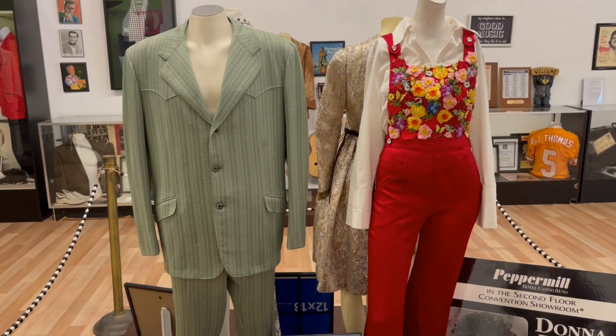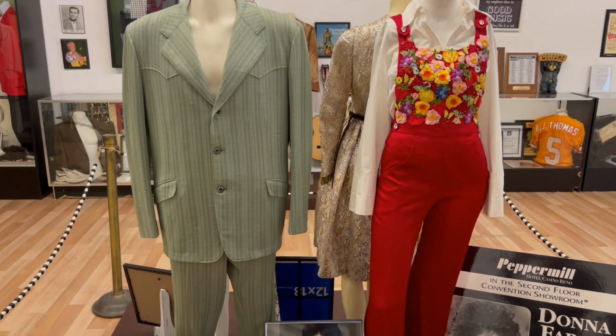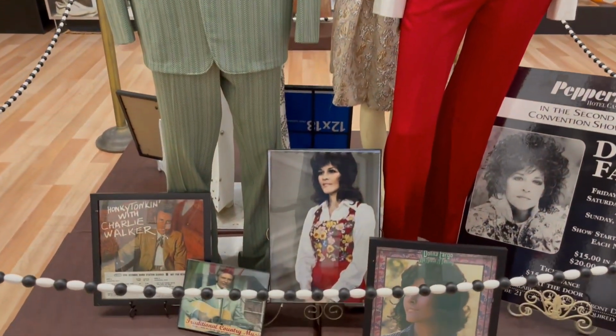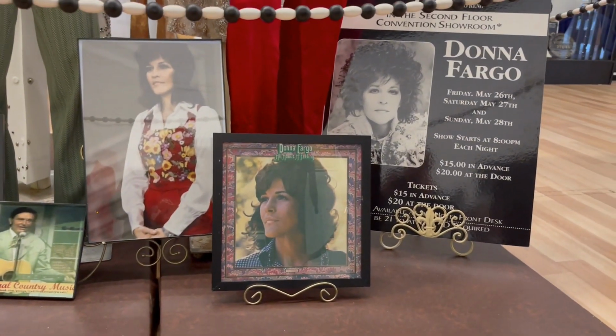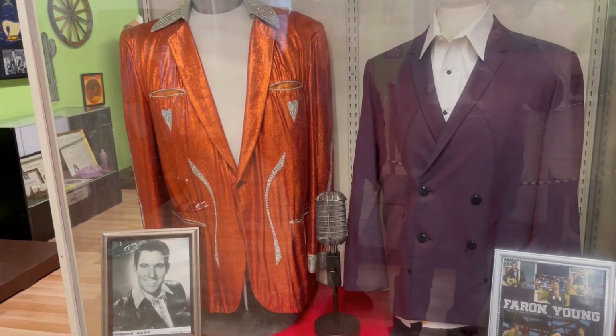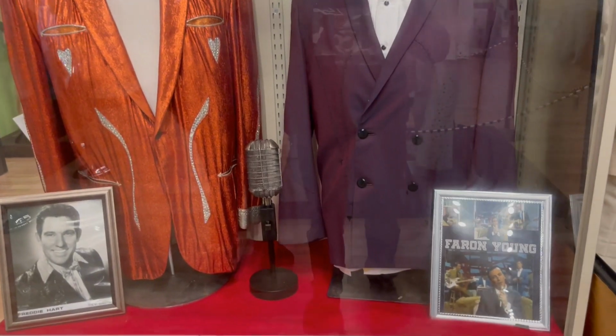This right here is items that belong to Charlie Walker and Donna Fargo. And here are some photographs of them down here at the bottom of it. In this display case, you'll see two items, one on the left belonging to Freddie Hart, and over here on the right, Faron Young.